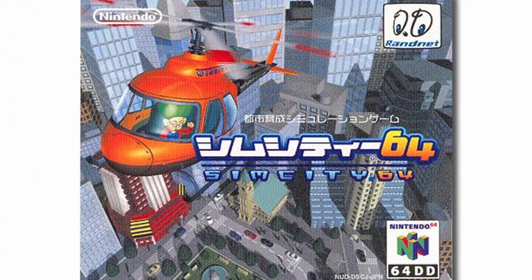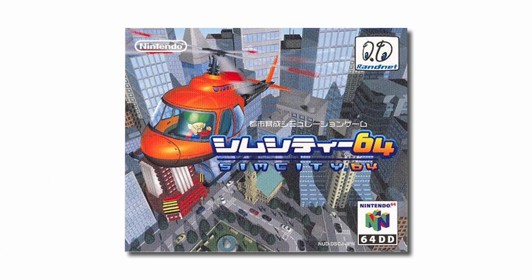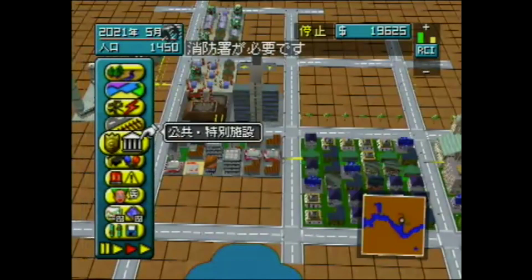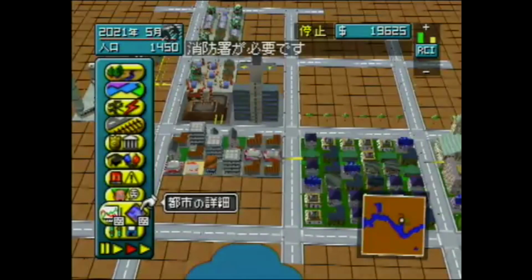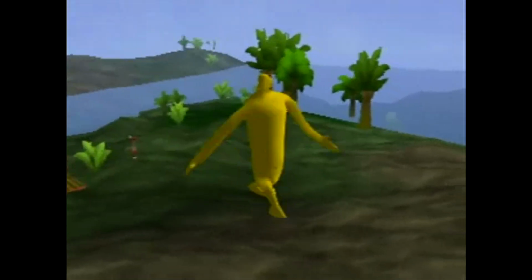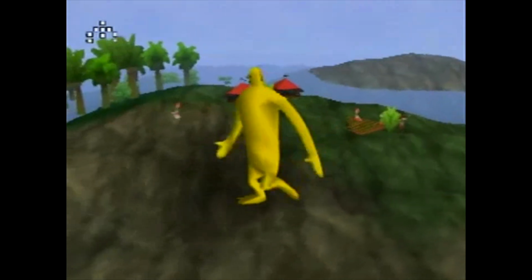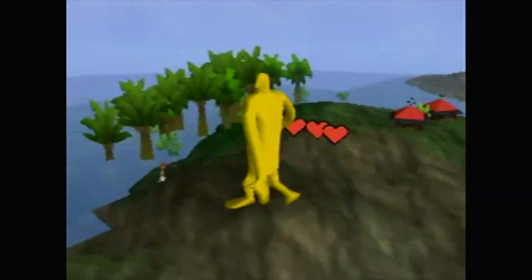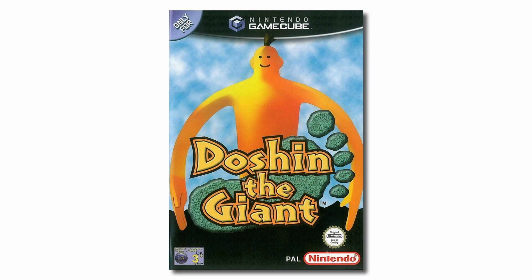SimCity 64 was basically a beefed up version of SimCity 2000. However, it suffered from slowdown issues. It received average reviews. And finally, the most unique game, Doshin the Giant. It was basically a god simulator game where you played as Doshin, who helps out island villagers. The game had a decent following and was eventually re-released on the Gamecube in Japan and Europe.